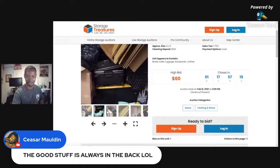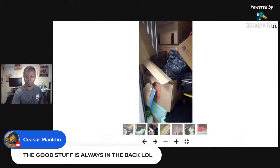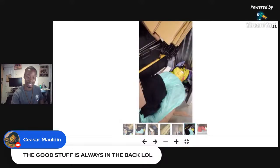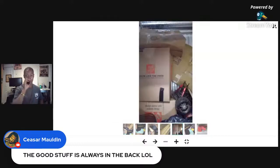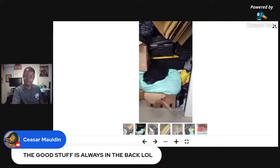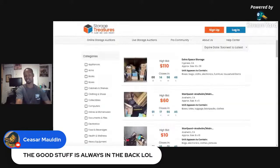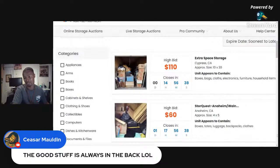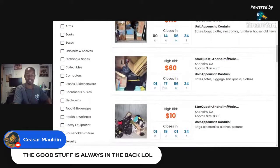This is still in the OC area. This one don't look too good. It's got a good amount of stuff in there though. So with a unit like this, I would be thinking, okay, it's definitely not gonna be labor intensive like that 10 by 30 that was super deep with a whole bunch of stuff and almost nothing in boxes. That's gonna be labor intensive to get the stuff out of there. But this unit doesn't look labor intensive. And look what the cost is. It's got less than 2 days. So you might be able to snatch that for less than 2 or 300.